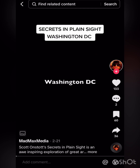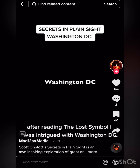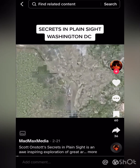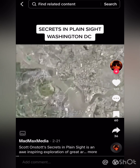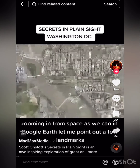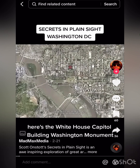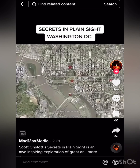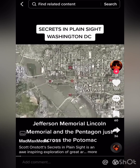The White House. After reading The Lost Symbol, I was intrigued with Washington, D.C. It's a city overflowing with esoteric symbolism. Zooming in from space as we can in Google Earth, let me point out a few landmarks. Here's the White House, Capitol Building, Washington Monument, Jefferson Memorial, Lincoln Memorial, and the Pentagon just across the Potomac.